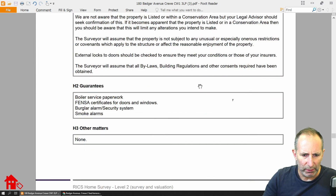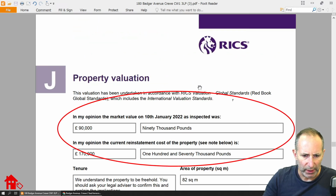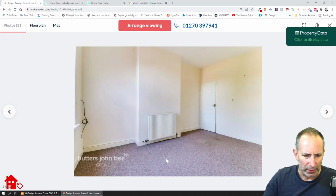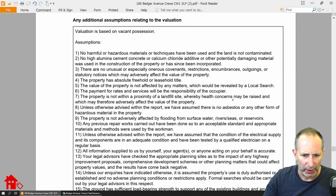And then just the usual back and forth. Not a great deal to say here. Now this is important, the valuation stuff. So he reckons it's worth about 90, which is close to 93. Then the question is, why does he think that? And we can have a look at his justification here.